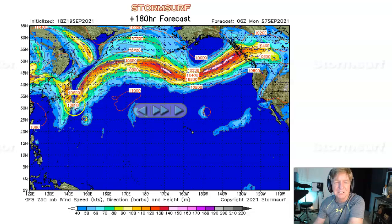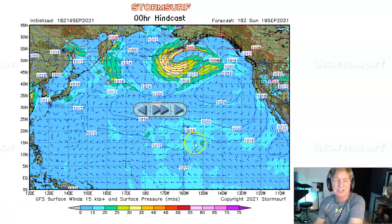But you also see a little bit of something trying to go on here in the far west Pacific. So we'll talk more about that in a minute. Let's go take a look down at the surface. Here we are, surface level pressure, surface level winds, weak high pressure, a 1024 millibar high, creating a gentle northwesterly flow along the North California coast, maybe building to 15 knots off of Central California.